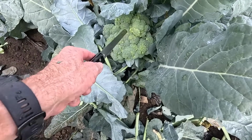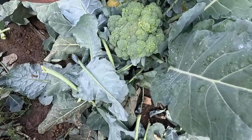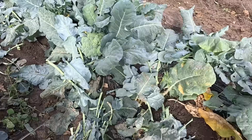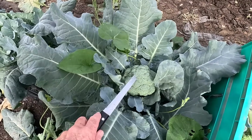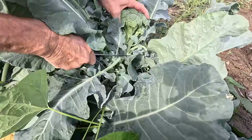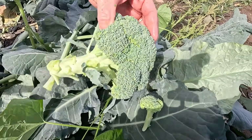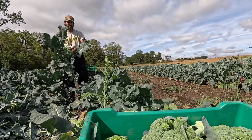You can see how it's starting to get some light colored florets that are ready to sprout up out of the pretty dome head of broccoli. But still good enough. We'll take it. Man, I think I saw one more back here. Yeah, I probably better take that one too. Found a few that I missed. Yeah, I did too. It was a beast.